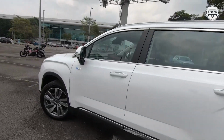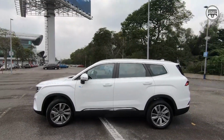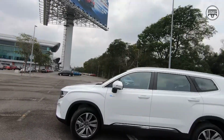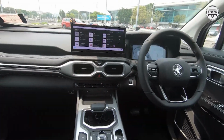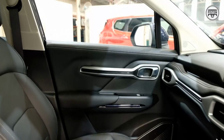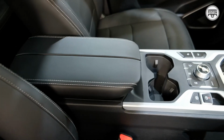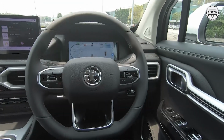Take a look at the side. It's actually quite a big car. See here, it's actually much bigger than the X70. Now the interior, well, it's probably the nicest interior ever for Proton. Well, it's pretty much the same as the Geely, but let's not talk about the Geely over here. Let's just appreciate it as a Proton X90.